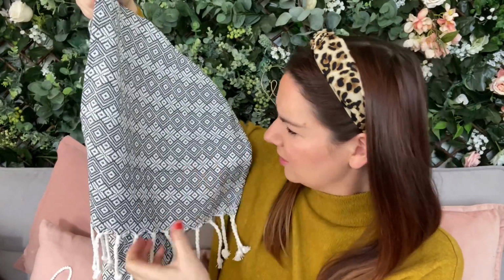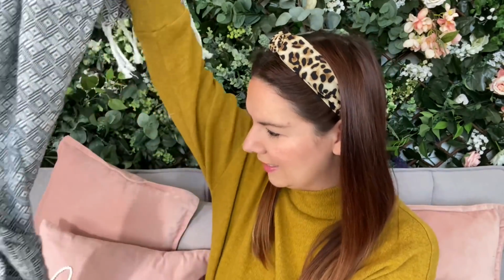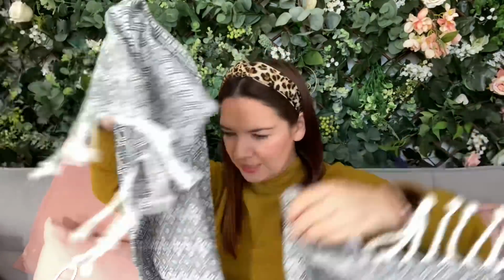So it's kind of that, would you say geoprint? Does that make any sense? But it's grey actually, it's grey and white with little tassels. I think that'll look really nice with my heart plates. I've got some lovely heart plates from Dunelm and I think that's going to look really nice. I think Ewan would like this, wouldn't he, Mr. Carrington? Well, I think he would like this. So a table runner for £6.